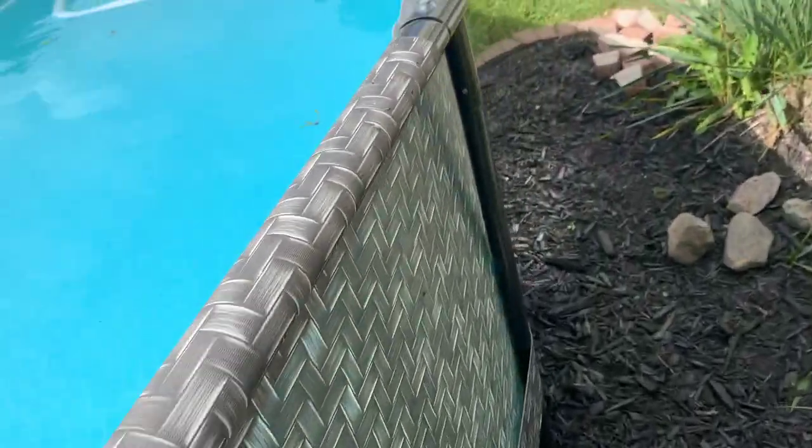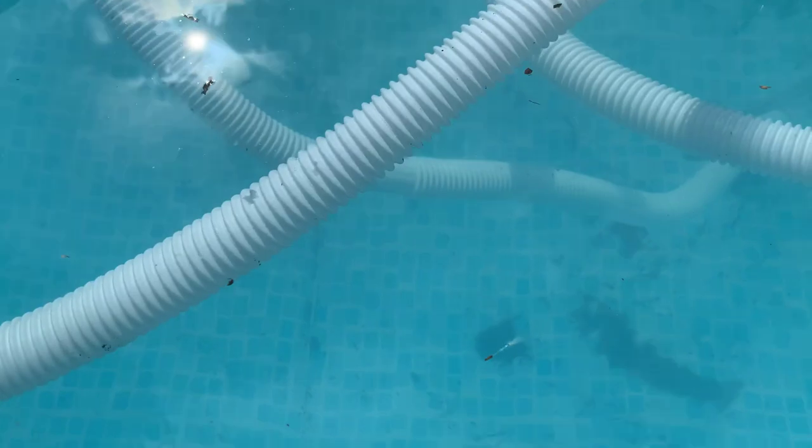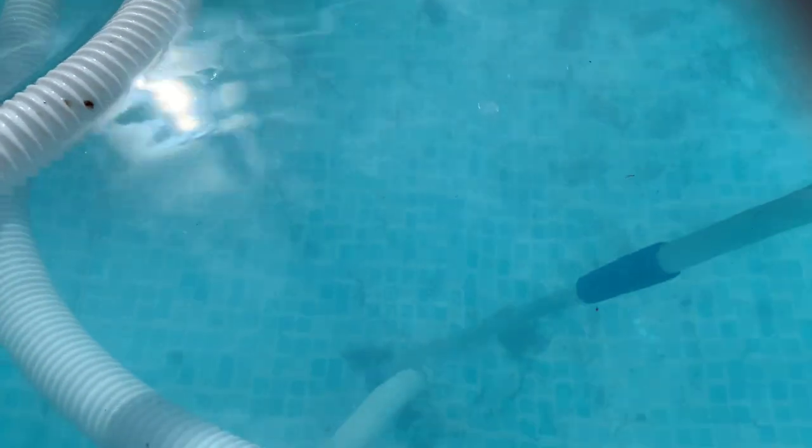So I just want to show you this contraption I made real quick. So in order to get this stuff off the bottom, I attached some of my daughter's pantyhose and just rubber banded it around the spout where the water shoots out. And so I have my vacuum hooked up, and these pantyhose are collecting sand. They're pretty much the best filter I have found.